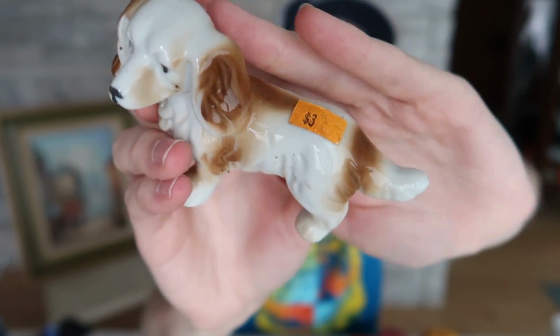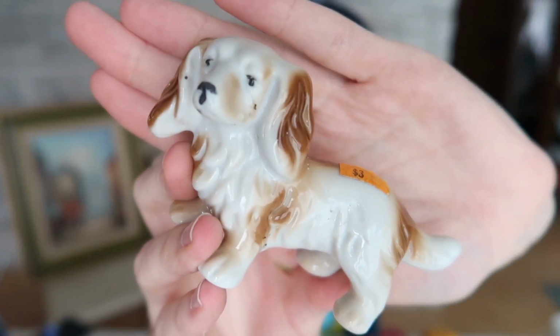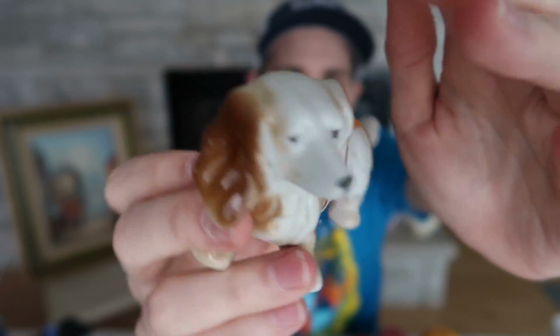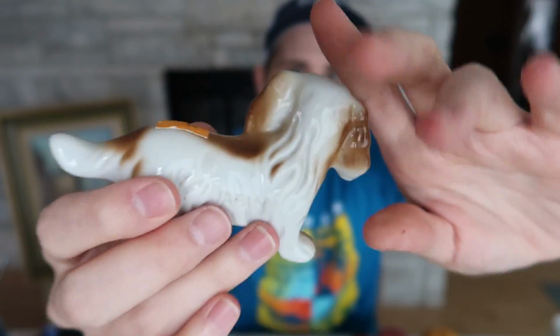It would have gone on half off day for $1.50. Nobody bought it, and here it wound up for me to get it all for one big deal. But this is a very cute dog, and I'm surprised nobody bought it for $1.50 or any price really, because it's really cute. Made in Japan. It's marked that right on the back side, embossed right into the mold. So this one here, I'll probably stick up for $18 to $20 with shipping included. It's a very cute Cocker Spaniel, I guess.